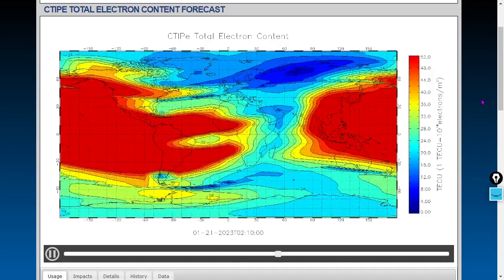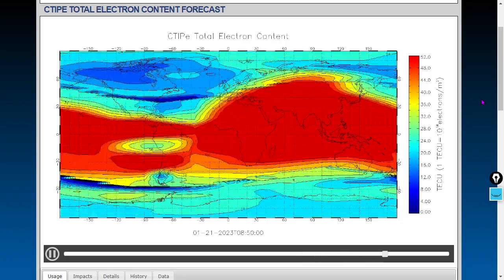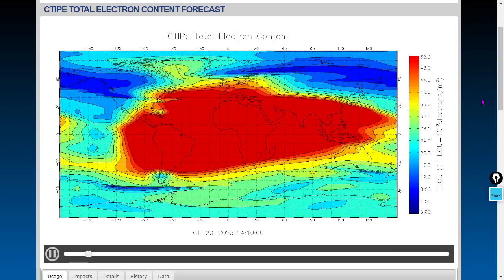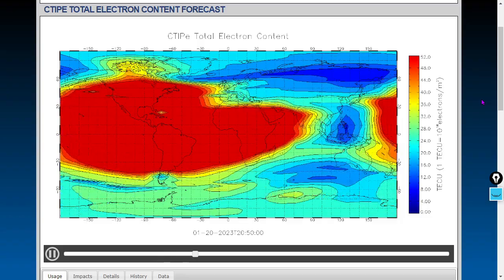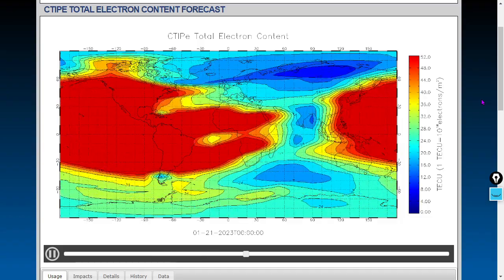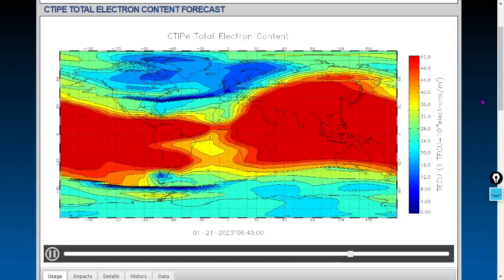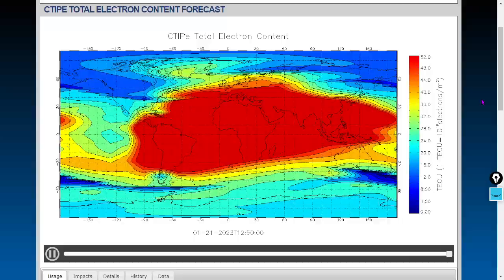Once again, that is the free electrons from ground level up to about 12,500 miles of altitude. Those free electrons cause signal refraction. And those are the most likely places to see GPS errors. You can expect lots of GPS errors here on a worldwide basis. Total electron content, highly anomalous for an extended period of time.